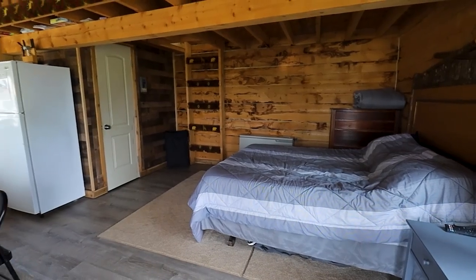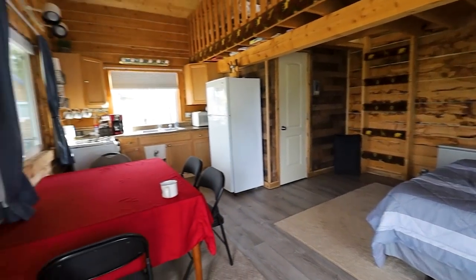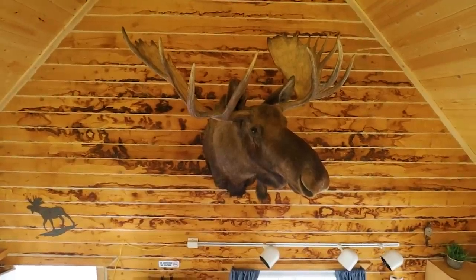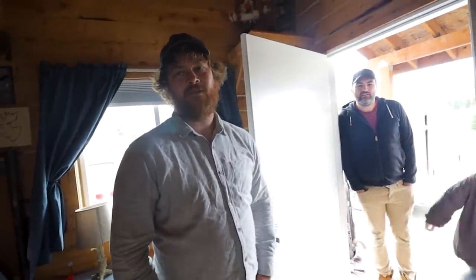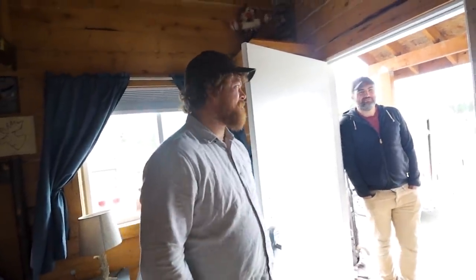So this is the moose one, as you can tell by that big, massive moose over there. Look at that guy. That's just massive. How long have you been renting it out? 3 years. 3 years, okay, wow. Well, 3.5 if you count COVID. Oh yeah, it's only a few months. 2 years. Yeah. No, it's beautiful.